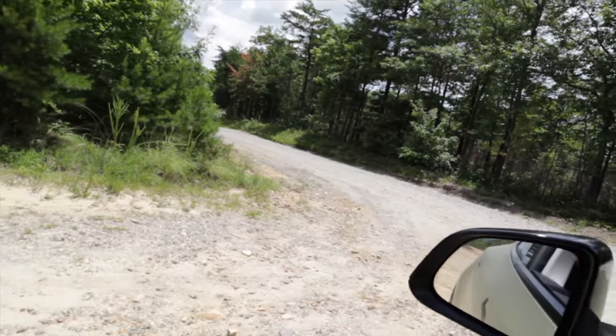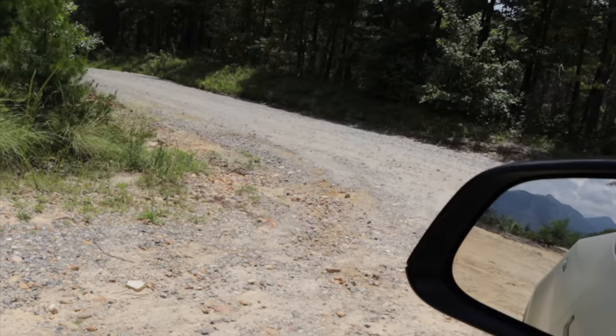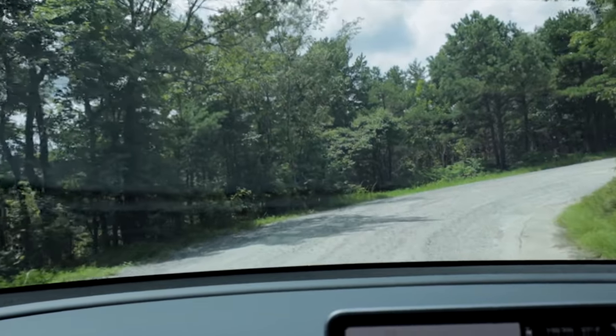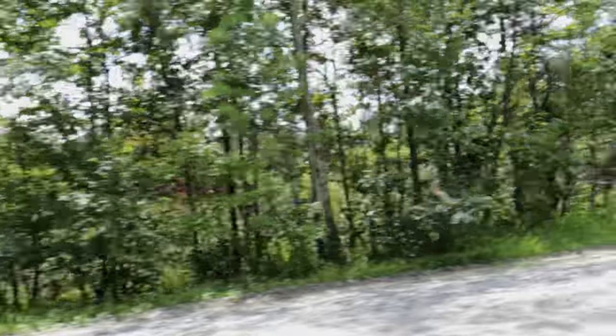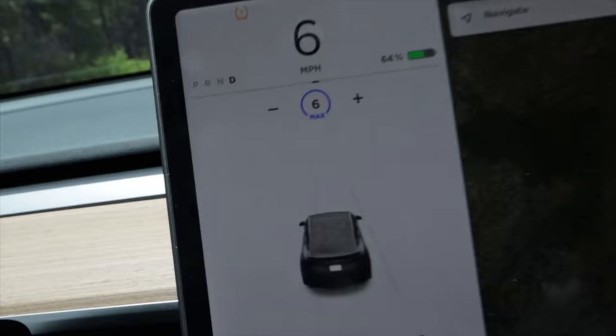The road is gravel for most of this. It might turn to some dirt, I'm not sure. It's going to be dusty, but I've lowered the tire pressure down to 30 PSI. We're going to enjoy this. I'm here with my son, and we're going to enjoy this little drive.